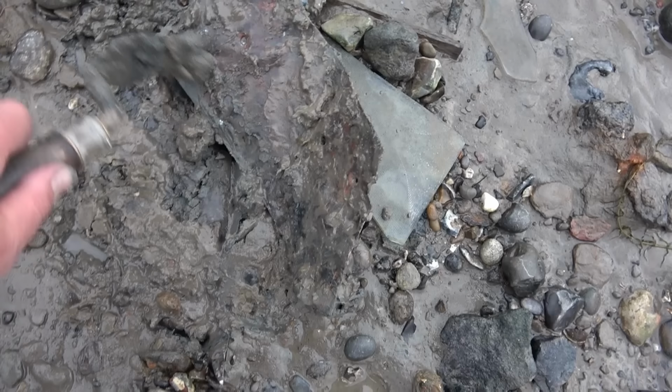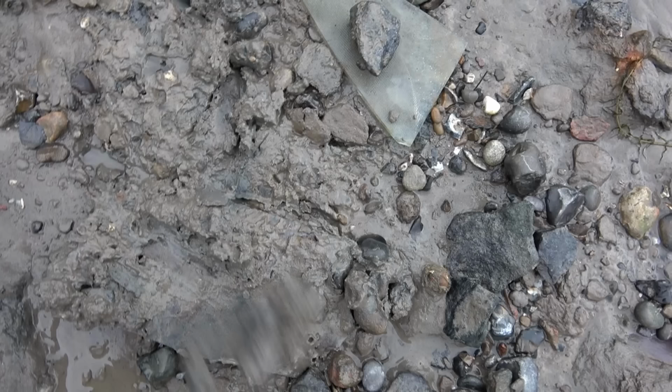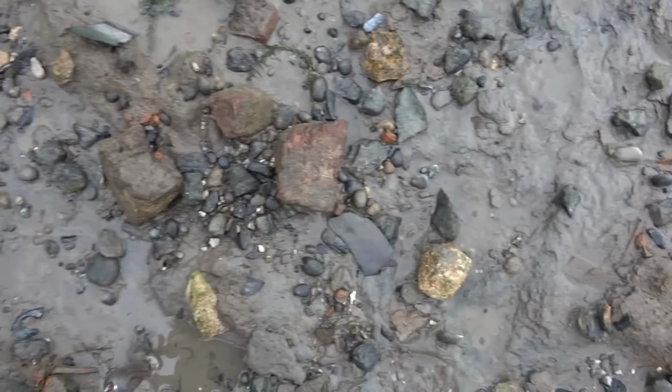Now I've just come across what looks like a lovely piece of copper sheathing here, which used to be put onto the hulls of ships from the mid 18th century to protect them from shipworm, barnacles, salt, and all sorts. So I always take this, I absolutely love it. I'm going to wash that off. Oh, I can see a hook here. Such a clean foreshore, such a clean foreshore this evening.